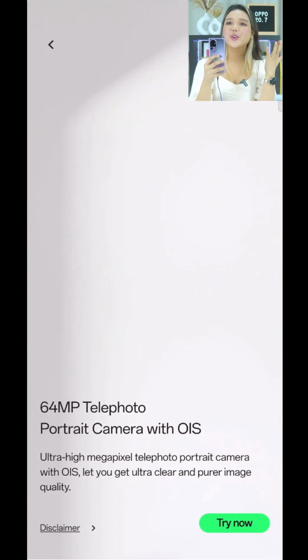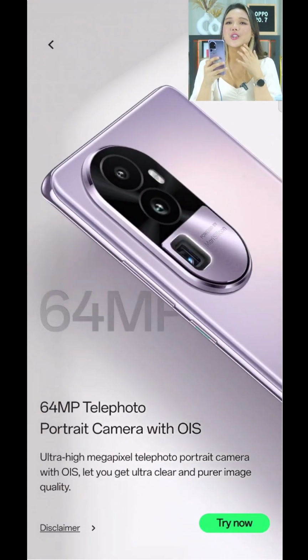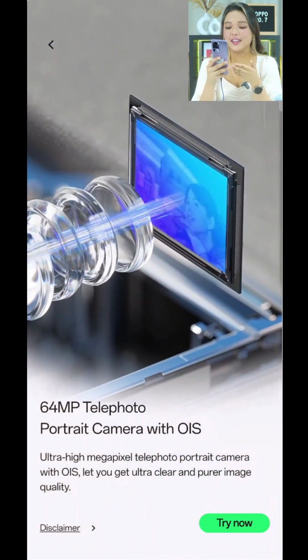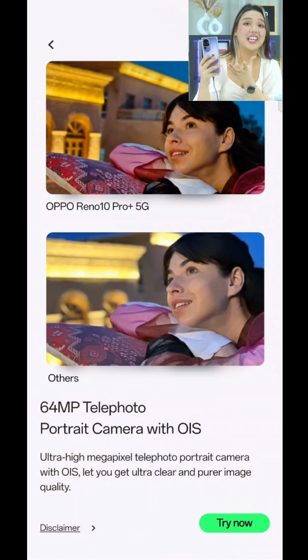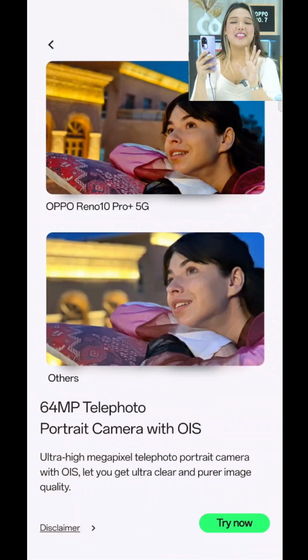So let me just take you through some things. So this is basically the main camera at the back. It goes all the way up to a 64 MP telephoto portrait camera, and it's an ultra high megapixel camera that lets you have ultra clear images, and it uses a system that allows clear quality pictures whether it's day or night. And also just like all the other phones that I've used from OPPO, they have that tap bokeh effect, which I will show you and demo for you a little bit.